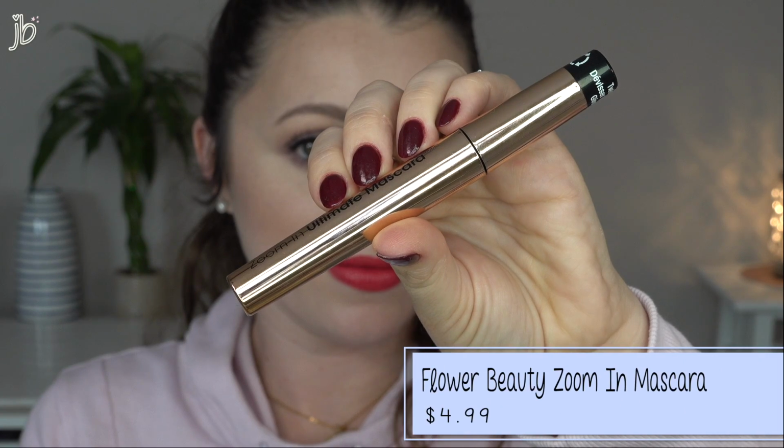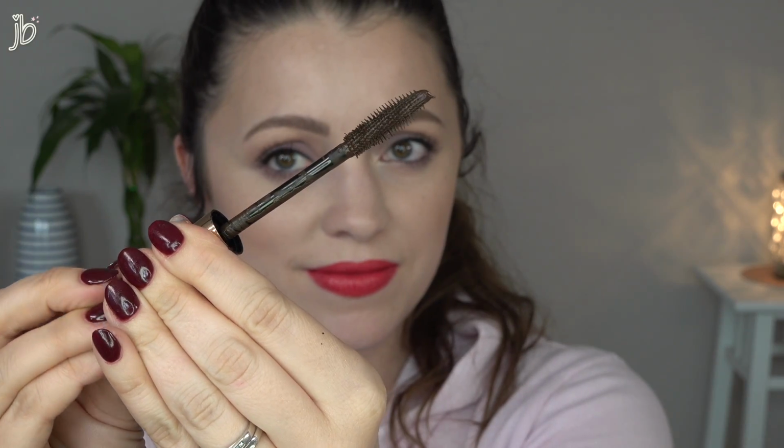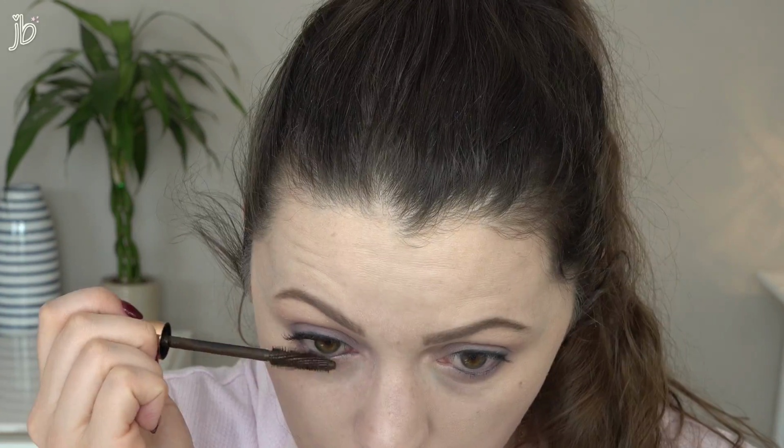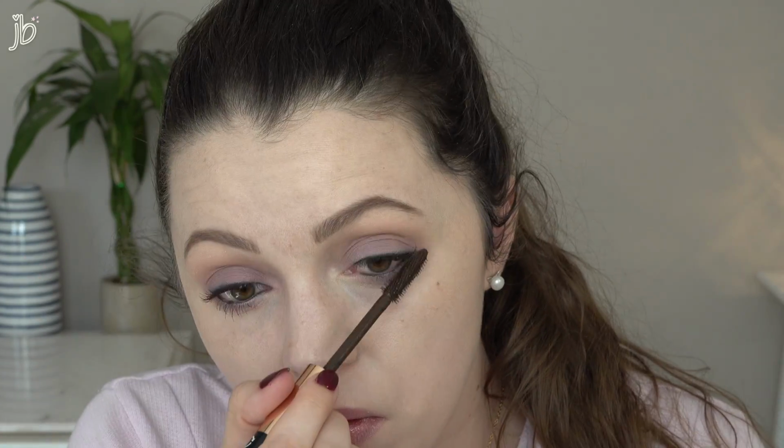The more I used it, the more I realized, compared to the L'Oreal Lash Paradise, I was like, no. This one's interesting. This is the Flower Beauty Zoom In Ultimate Mascara. It's got this kind of silly little thing where it can squeeze in or squeeze out. I really focus this on my lower lash line. Today I did it for my actual lashes, just straight up. And I think it curls them, it separates them. It doesn't add a ton of volume though, and for me, that's a big thing that I'm looking for in mascara. So it's not my favorite. I don't think I'll repurchase it, but I don't think it was bad.